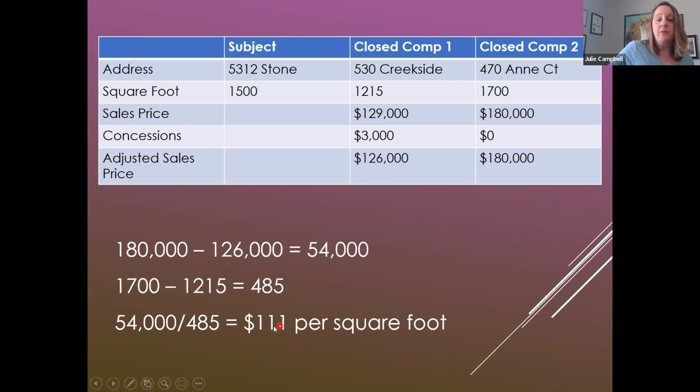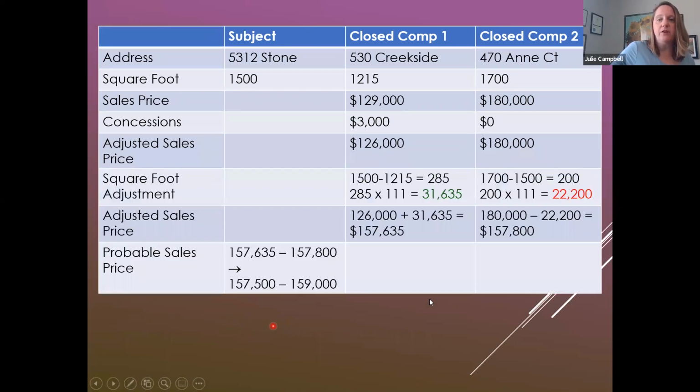But if we were to take this $111 per square foot and use that to make the adjustments, this might have been what you did, right? So yes, now that I know $111 per square foot, I can make a square foot adjustment of comp one. What's the difference between the subject and comp one? There's a difference of 285 square feet. You take that times 111. The subject has 1500, comp one has less than that. So what do I do to make my comp match my subject? I add, I increase.